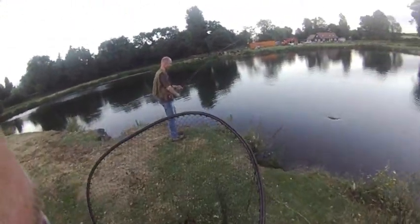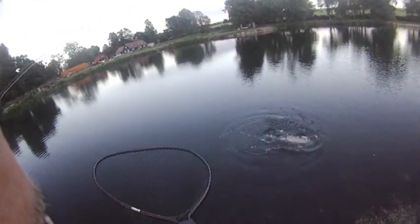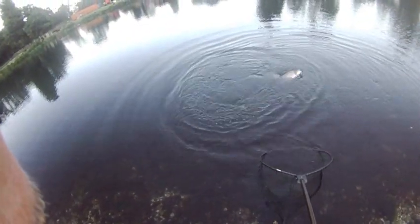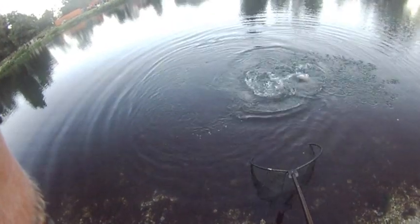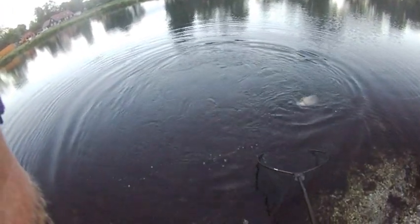Right, we'll drop him in the net. He's a beautiful fish, isn't he? Beautiful. What a good condition fish this is. Still wants to go, doesn't he? Still got power. Oh, wow, he's fighting like a dog. Isn't he? He's a good fish.